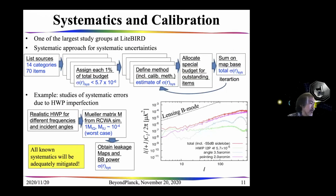Talking about systematic uncertainties, which is also coupled to calibration strategy, we adopt a systematic approach for systematic uncertainties. We start from listing sources of systematic uncertainties identified in our pre-phase A2 studies, 70 items in 14 categories. And for each item, we allocate 1% of the total budget.